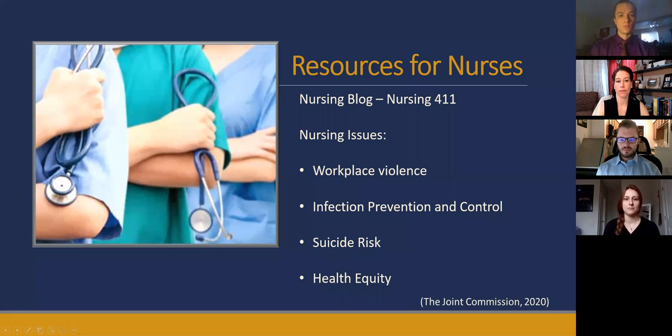In addition to the safety goals that the Joint Commission drafts every year, they're continually updating resources for healthcare professionals. As nurses are such a critical part of the healthcare system, they have an entire section on their website dedicated to free resources just for nurses. They provide educational material to nurses to help them better understand their role in patient safety, and this goes over topics like reliability and places that the profession of nursing could seek to improve as a whole.